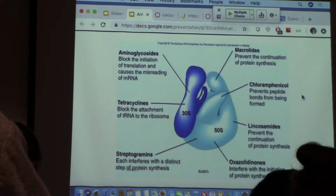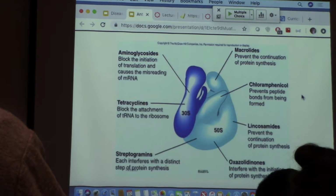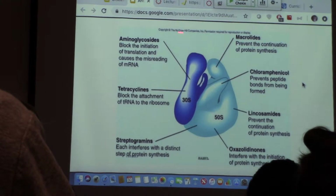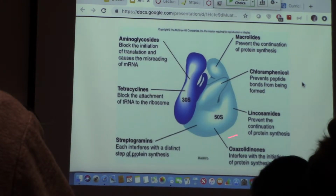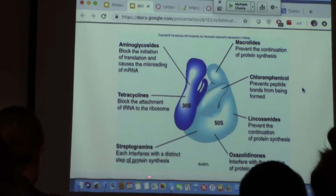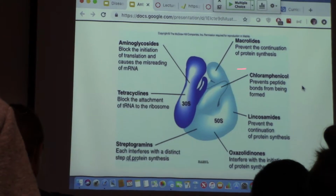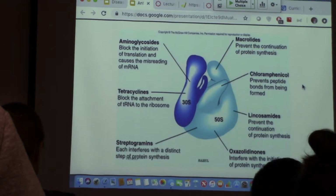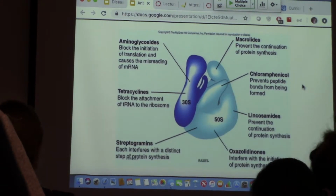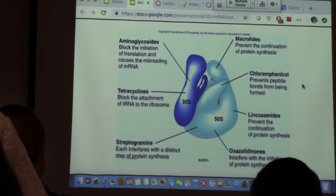This is kind of a cool picture because this is actually what ribosomes look like. I kind of draw them as those two little snowmen, but this is a better picture. This also has a few more different flavors of antibiotics that interfere with protein synthesis. So the oxazolidinones interfere with initiation. This one is another one that's interesting. The macrolides actually block the ribosome and prevent the polypeptide from being released and coming out. Kind of fun stuff. All right.